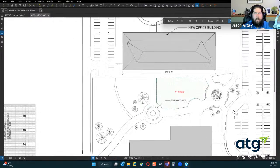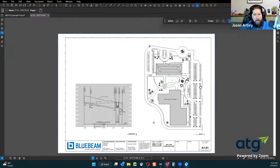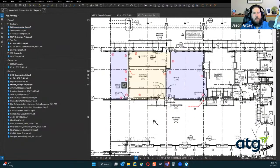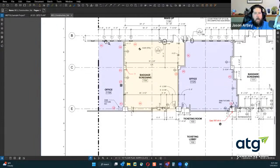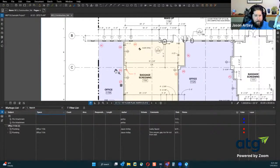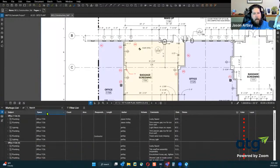Oh, since I'm in here and since you're here, Brian, when would I use spaces in a set of civil drawings? I do have spaces set up in this one. So if you haven't used spaces, they're pretty awesome, right? Because they work well for organizing your markups into a specific area. So if I go down to my markups list, I can then click on the space and the markups that are in it. I've just destroyed this drawing and done flattening a bunch of times, I'm guessing. There we go. All the markups that live in that Office 115A can be organized.